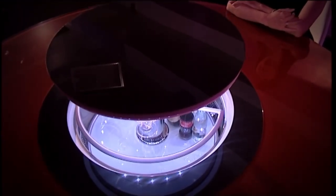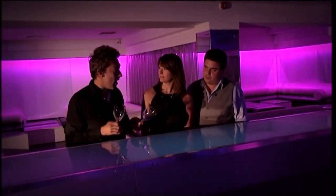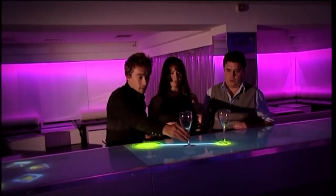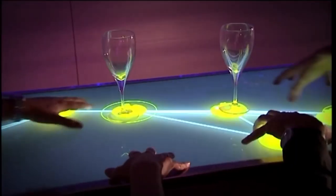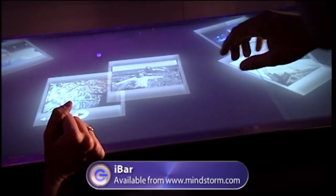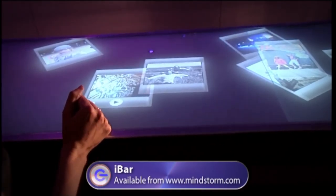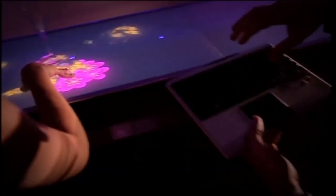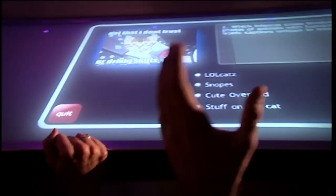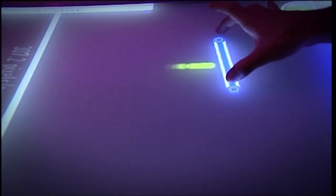I also have something that I think you guys are going to like. This is, in fact, the Mindstorm Eye Bar, and if you put your glass on it, you'll see how brilliant it is. Oh, cool. It will illuminate your glass, and if you touch it, you can make these fantastic patterns. The Eye Bar works using internal video projectors which shine images onto the surface, and tracking sensors let you move the virtual objects around. As well as fun patterns, you can also play with pictures, pub quizzes, it even lets you play classic games like Pong.